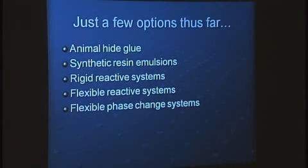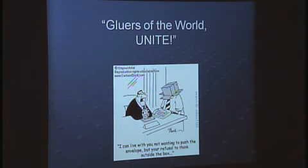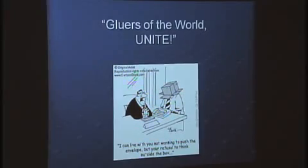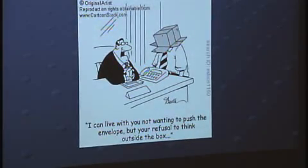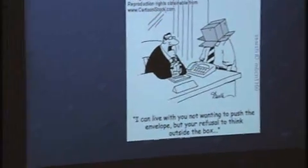So as we've looked just at a few things, hide glue, synthetic resin emulsions, rigid and flexible reactive systems, flexible phase change systems, I think that there's much area for us to be rich. And as I close with three hackneyed cliches, I think that as Dwayne was mentioning earlier this morning, there's a lot of materials in completely unrelated disciplines that if we went out and found them, we would find them to be exciting and useful for us. And I encourage you to do that.